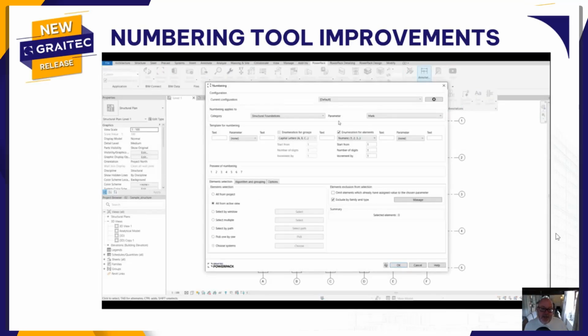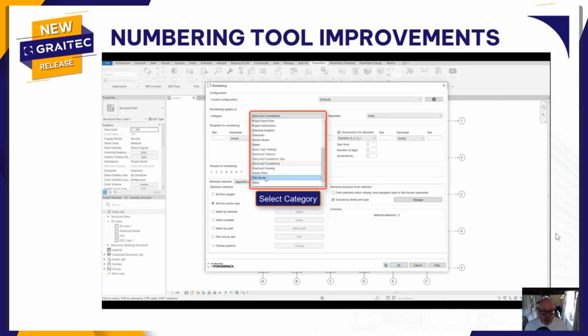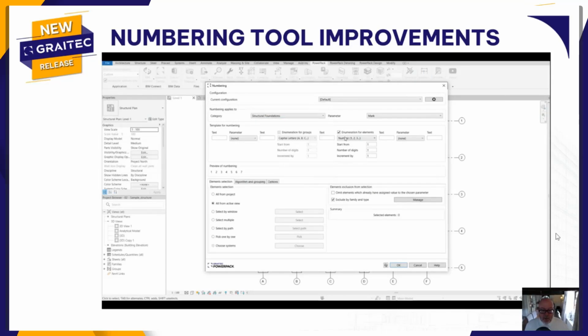Really powerful tool. It's actually my favorite feature, and I can say what we want to look at. So in this case, we're looking at structural foundations. How do we want to increment it? How do we want it to look? In this case, we can put some characters in. We get a nice preview of what our numbering system is going to look like.